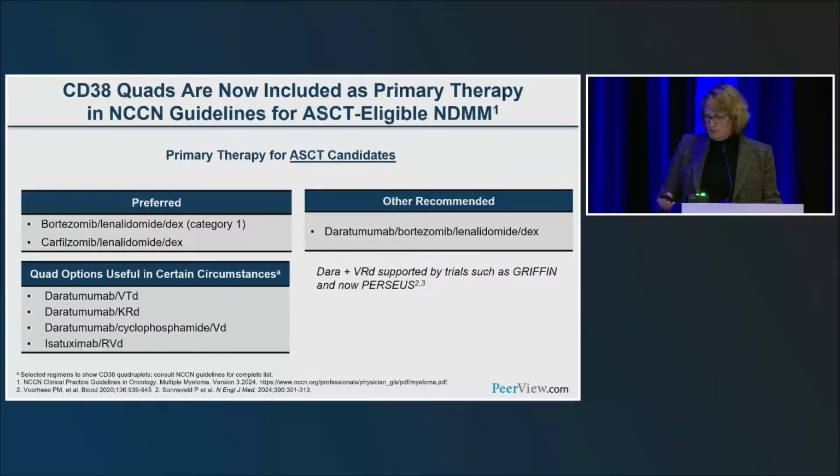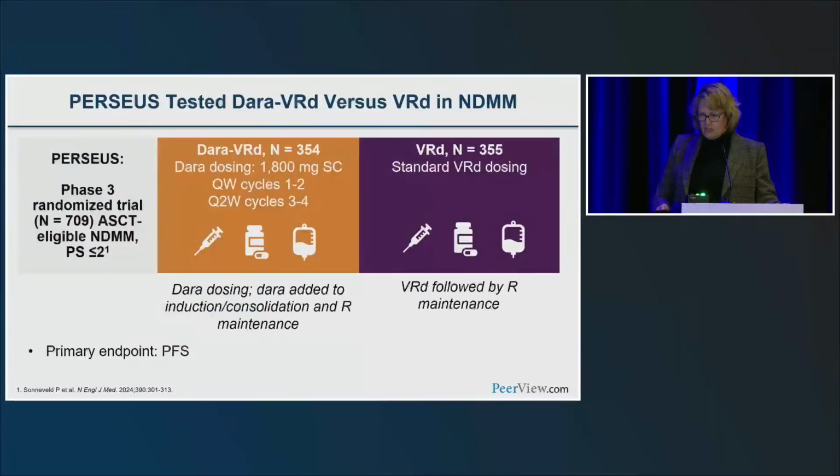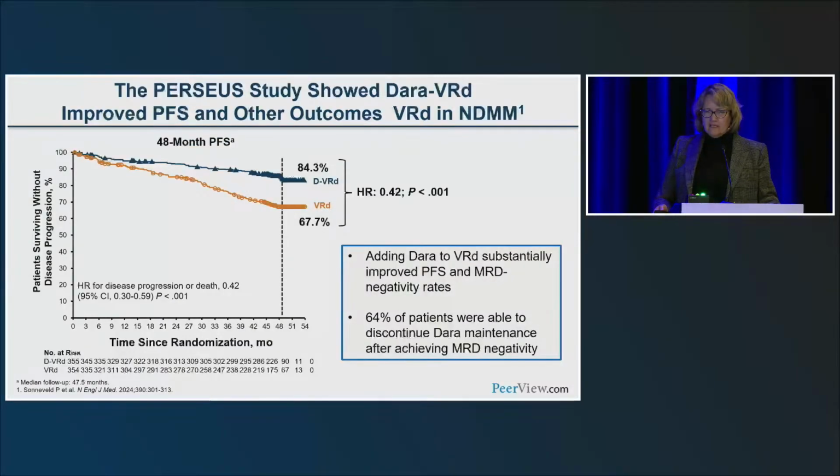We added daratumumab up front, because we saw better and deeper responses. I'm going to show you some of the newer data from the Perseus trial that was presented at our last ASH in December. Perseus looked at, okay, phase 3, can we take standard of care therapy with VRD and make it better? So plus or minus daratumumab. This is the dosing of it, standard dosing, pretty much what you're accustomed to. And the endpoint was progression-free survival.